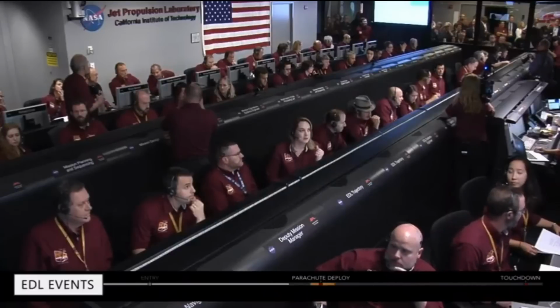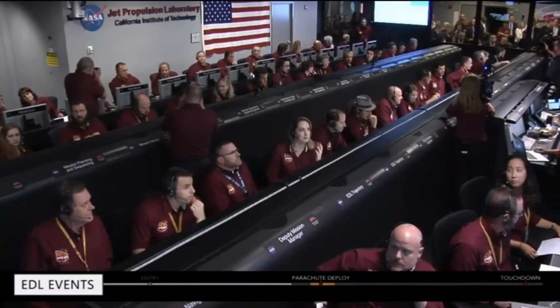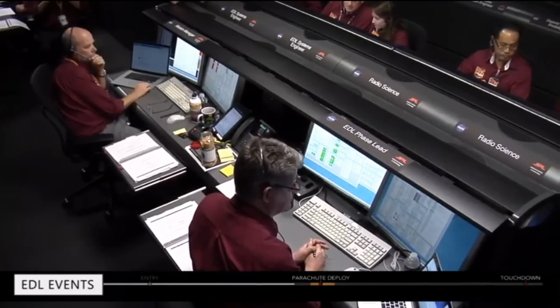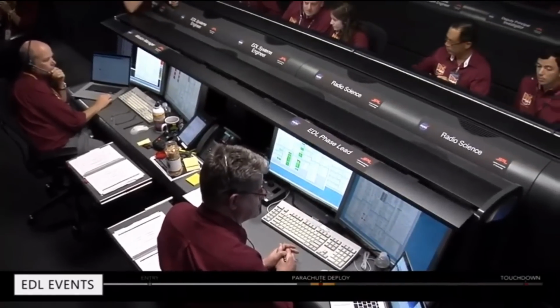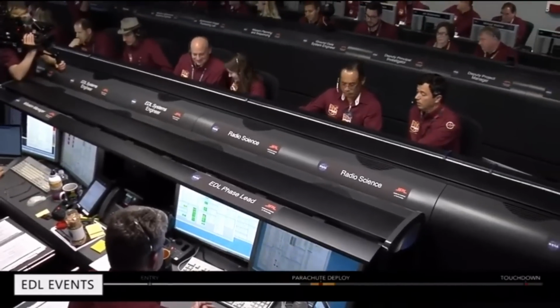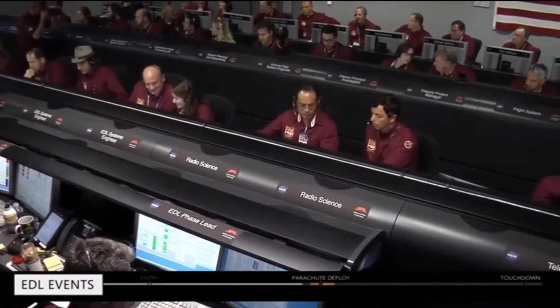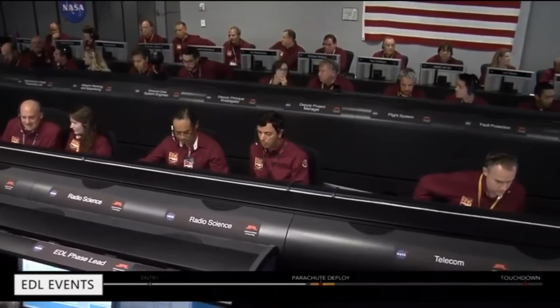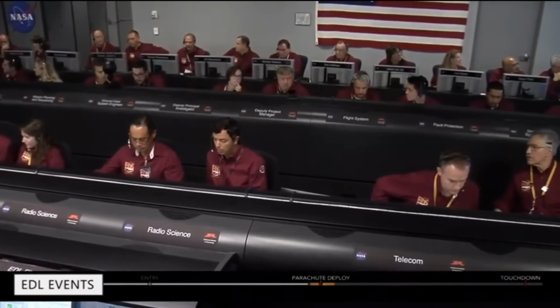The next big step is parachute inflation, and you can see that on our timeline on the bottom of the screen. The next event is parachute deploy. InSight is now traveling at 1,000 meters per second. Very close. Once InSight slows to about 400 meters per second, it will deploy its 12-meter diameter supersonic parachute. The parachute will deploy nominally at about Mach 1.7. Standing by for parachute deploy.